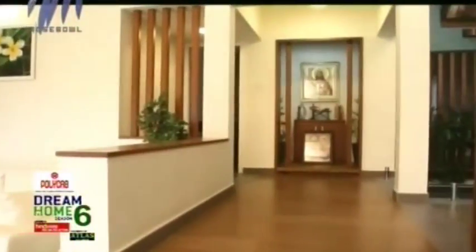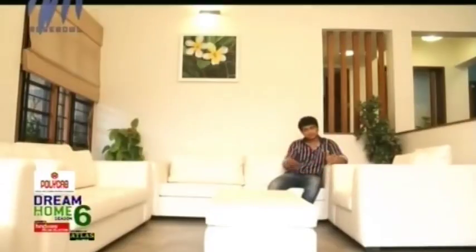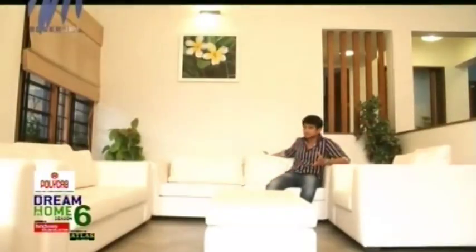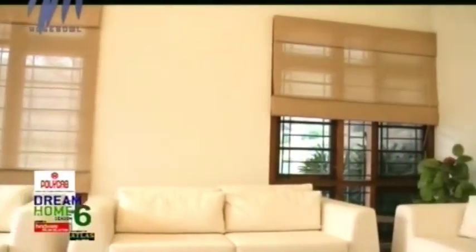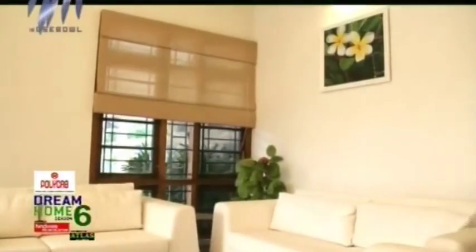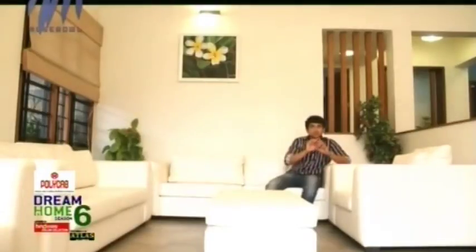Next to the foyer space is a formal living area. White color has been mostly used for the upholstery and for the walls as well. A small painting adorns the wall. Two very large traditional wooden windows have been provided, and Roman blinds have been extensively used over the windows. Straight ahead of me, there's no wall.